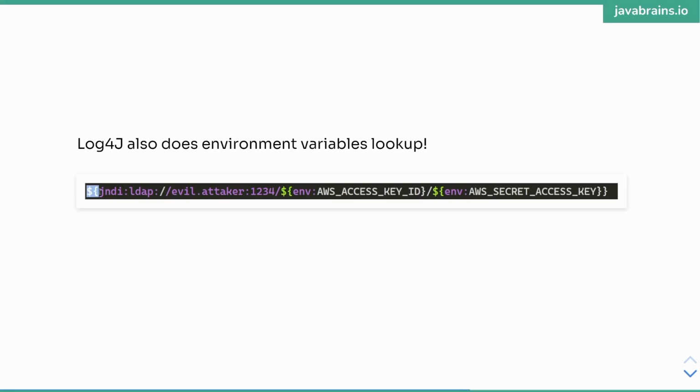You can plug in your search term to be something like this, your JNDI LDAP URL, and then you plug in the environment variables. Most of these servers have environment variables which contain secrets. So if you have an application running on AWS, it will probably have the AWS access key and the secret key in an environment variable. So if you were to plug this in, guess what happens? The Java runtime is going to resolve this. This is the access key and this is the secret ID.